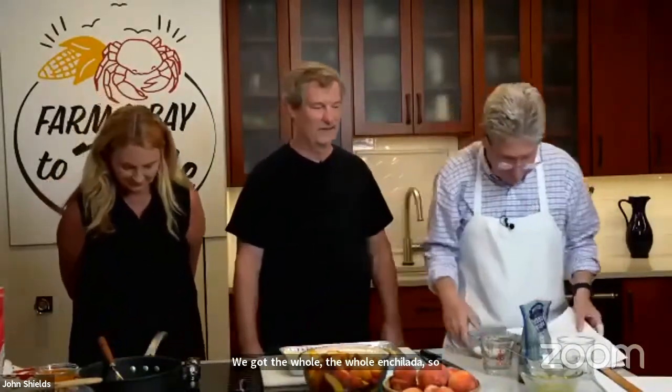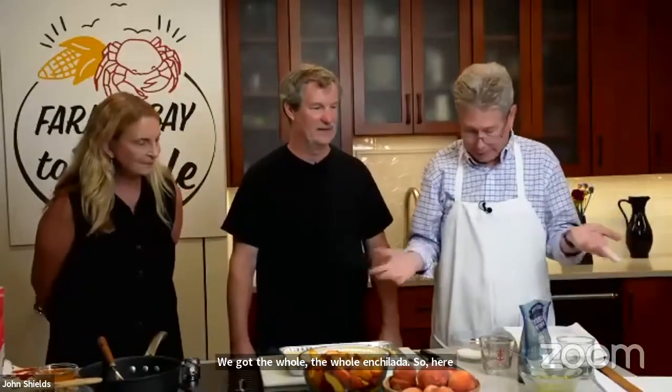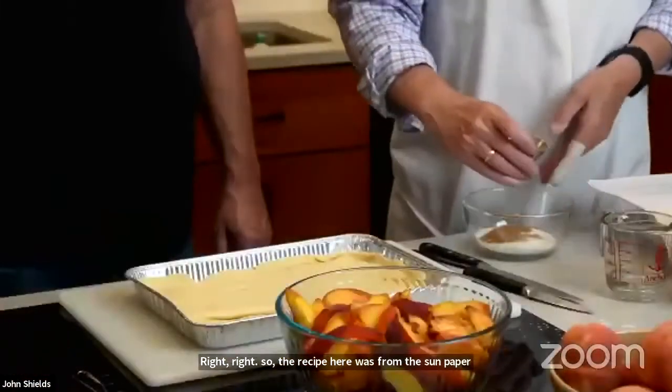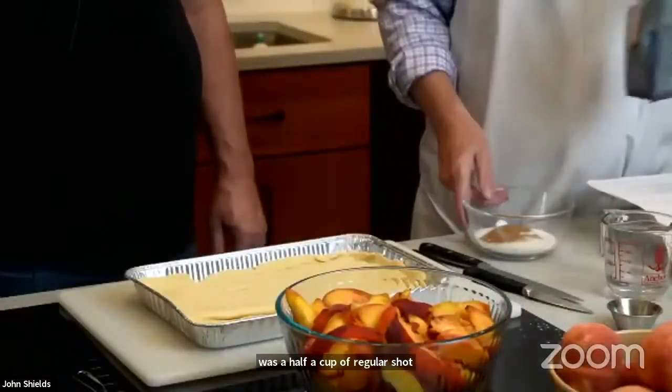So here we go. Now, you were talking a little bit about when you put the topping, you use brown sugar, do you not? Yeah, it's brown sugar or some other ingredients to it. Right. Mm-hmm. So the recipe here from the Sun paper was a half a cup of regular, so I put a little less in there.